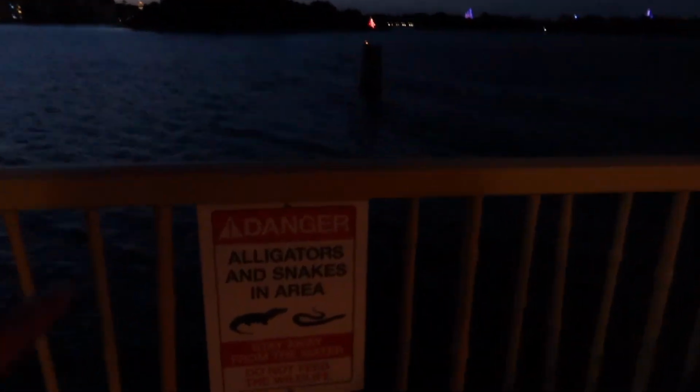So, one thing you guys are gonna notice in this room is these posted signs everywhere. Do not feed the wildlife, on the front door, everything. So just be aware.